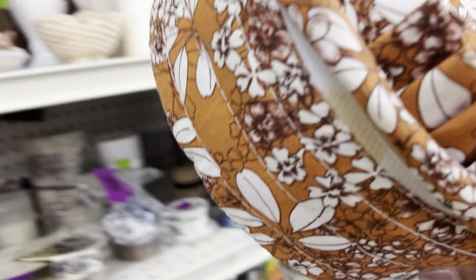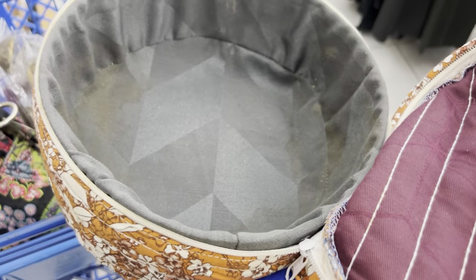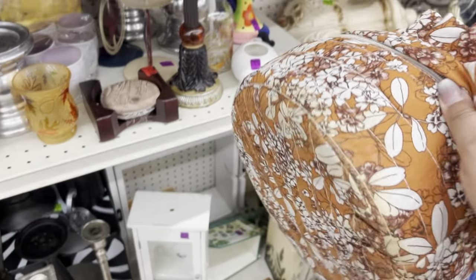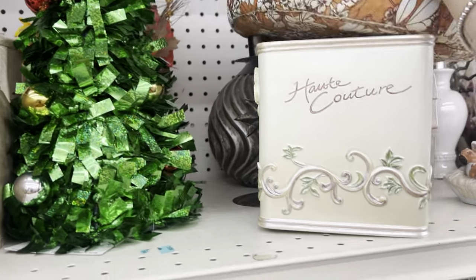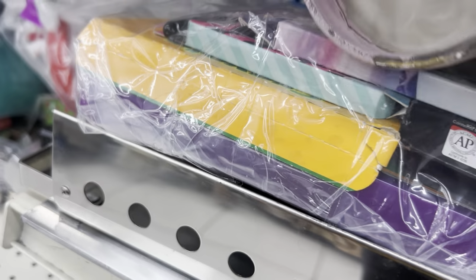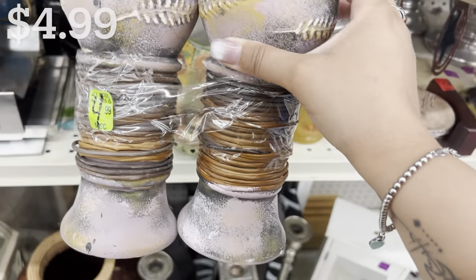$3.99. This is a cool little basket. Something. Let's open that up. Some like weird vomit stains or something in there. We'll leave it. It's like Vera Bradley vomit vibes. Haute couture. Okay. I don't see anything else here. There's candles in them, but they also look like pottery made in the Philippines. Oh, they're not very attractive, are they?